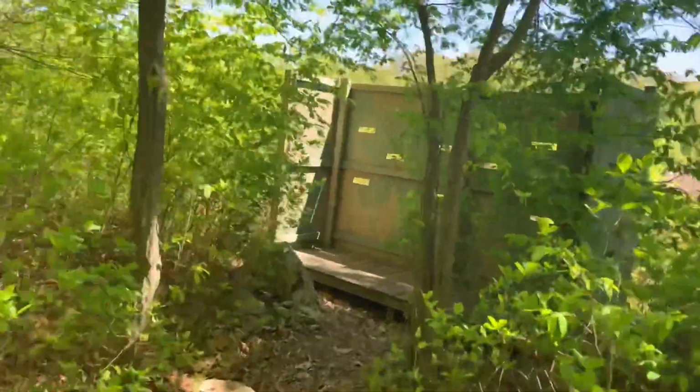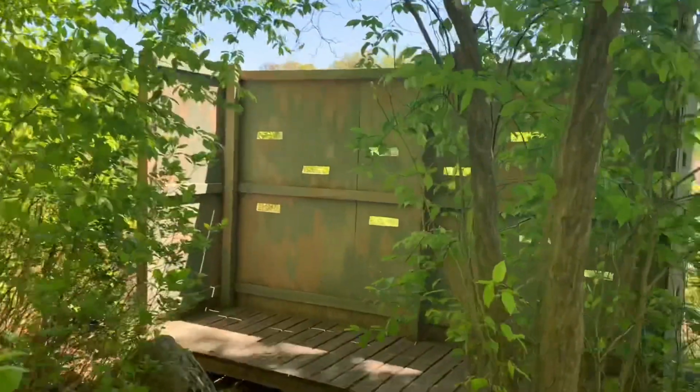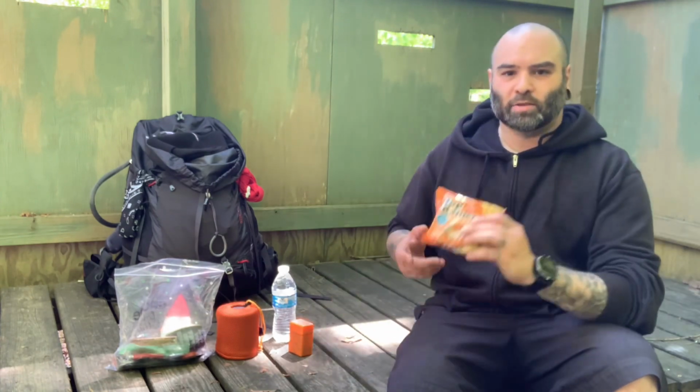Cool little bird blind. Figure here's a good spot to have some lunch. I'm gonna make some ramen today.